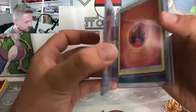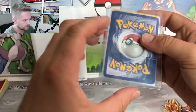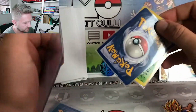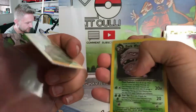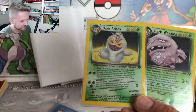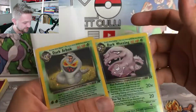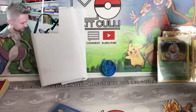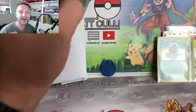Right. Okay, we've got three top loaders here. Let's go with number one. Let's work out how you get these out, because there's a couple of cards in here. We have a dark holographic Weezing as a giveaway, and a dark Arbok. There we go, guys. Look at that. That came out of one of those top loaders. These are for you guys, man. Oh my god, this giveaway is going to be insane. Honestly, I've still got even more cards to add to this giveaway. This is just the tip of the iceberg. But Ryan, you've smashed it. I didn't expect anything like this. This is incredible.